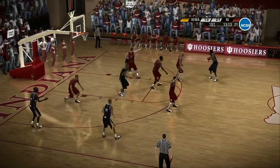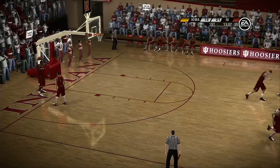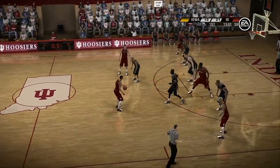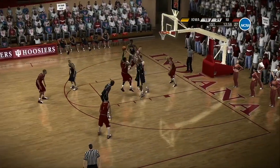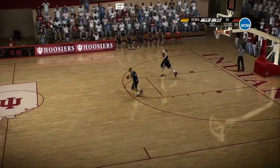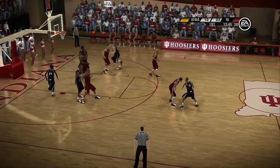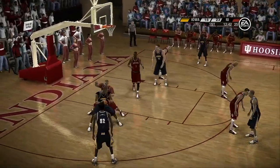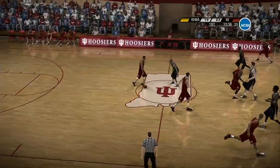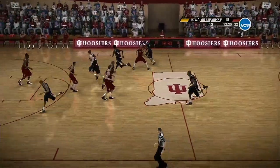Gave it up. Nice high post screen. Tries for two. Great play to take that to the basket. Coach looks on, focused, a lot of intensity, a lot of emotion. Turnaround jumper, in and out. That was really a nonchalant pass. Get that sucker out of the game, man.